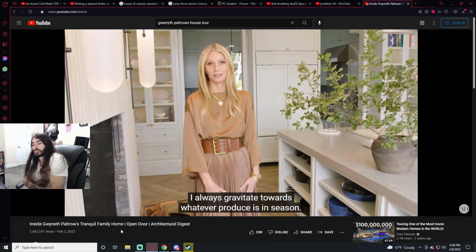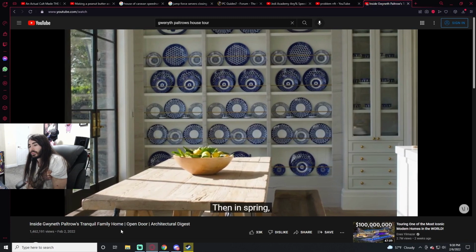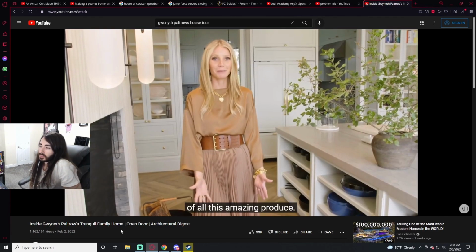I always gravitate towards whatever produce is in season. Then, you know, in spring you start to get this abundance in California of all this amazing produce.